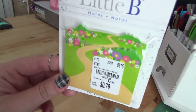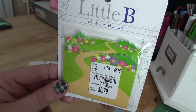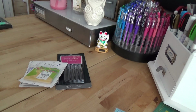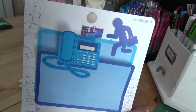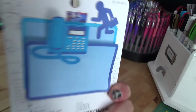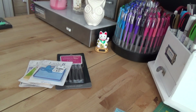Then I found this one. I'm calling it Follow the Yellow Brick Road. That is absolutely gorgeous. I love that one. And these are all only 79 cents. What? That's better than any dollar spot because it's cheaper than a dollar spot. So the final one that I picked up from Little B was this one, and since it's covered up, these are what they look like. If you're jotting down stuff for work or your conference, phone call stuff, I think that's too perfect. So I'm definitely using those ones around my house.